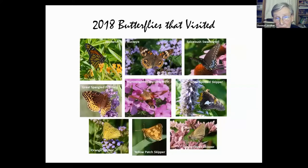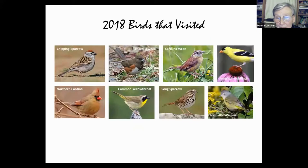And lots of butterflies visited. Monarch, we got a buckeye, which I haven't seen before at the gardens, spicebush swallowtail, hummingbird clearwing moth, great spangled fritillary, orange sulfur, and interesting, three different kinds of skippers. We had more kinds than that, but these are the ones I photographed. The native grasses are meant to host skippers. They grow skipper butterflies. During one of the garden open days, somebody said, oh, you've got so many skippers. And I said, yeah, we grow native meadow grasses as well.